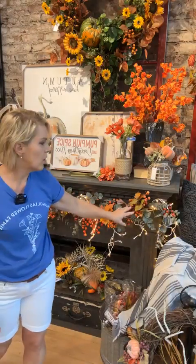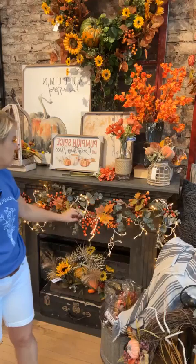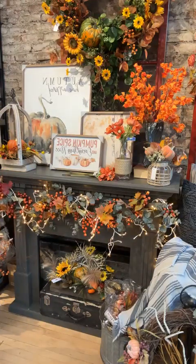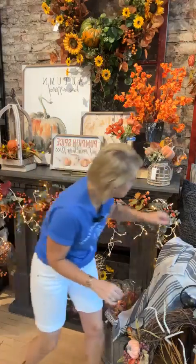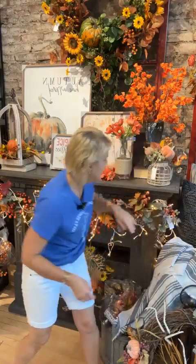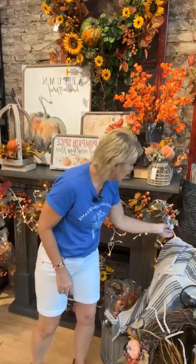Lastly, let's talk about this garland here. I have the garland as a single item. It shows up online as the... Looks like the tag's on the other end, Mom. I put this up here too. This is the fall spiced garland for $153. It's 6 feet long, and you have eucalyptus in it. That cherry berry or crabapple garland is in it, and leaves are in it.